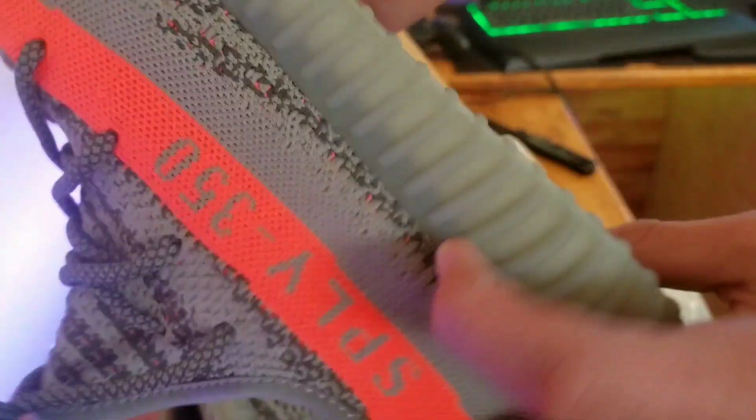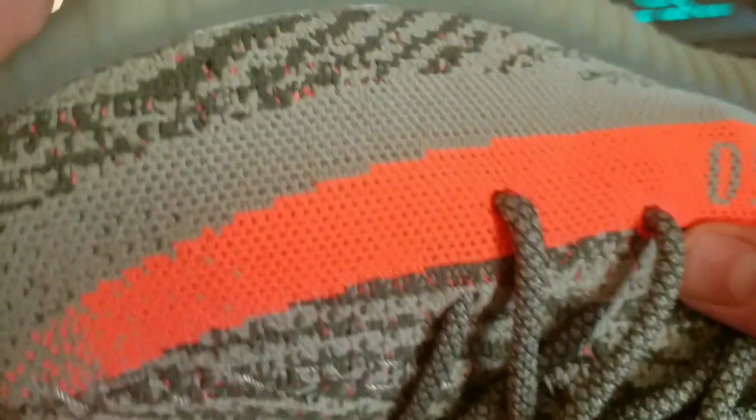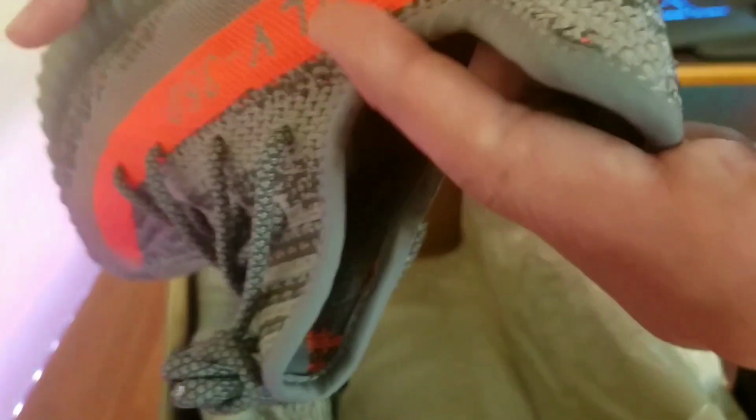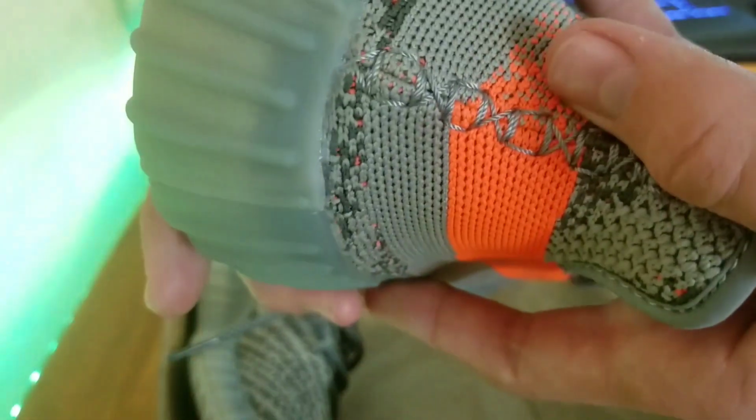They're not that bad. Looking at the bottom, you can't see any glue. I mean, okay, you can see a tiny bit of glue right there. But it's got the Adidas right there. It's got Boost. I'm very, very impressed. This is really clean. Little bit of glue. Okay, this is pretty bad. You can definitely see it right there.